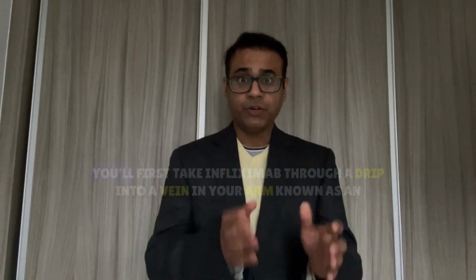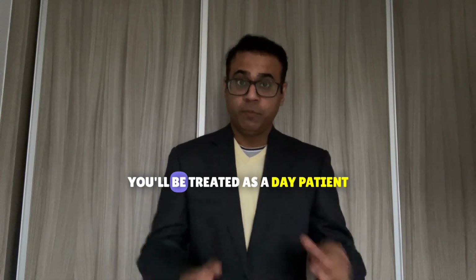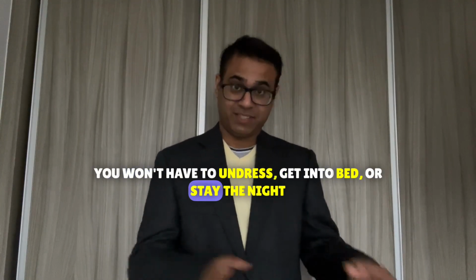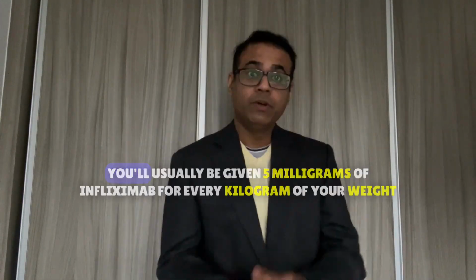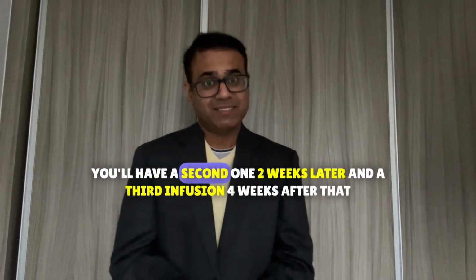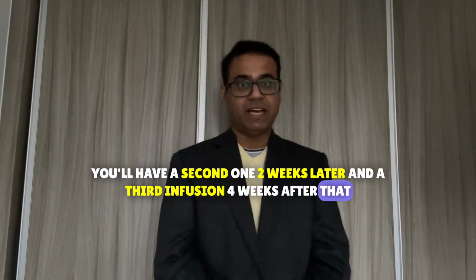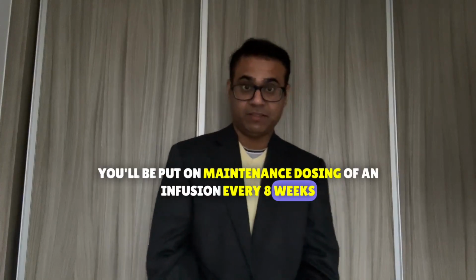How do you take it? You'll first take Infliximab through a drip into a vein in your arm, known as an intravenous infusion. You'll be treated as a day patient. You won't have to undress, get into bed, or stay the night. Your first infusion usually takes about 2 hours. You'll usually be given 5 milligrams of Infliximab for every kilogram of your weight. You'll have a second one 2 weeks later and a third infusion weeks after that. If you respond well, you'll be put on maintenance dosing of an infusion every 8 weeks.